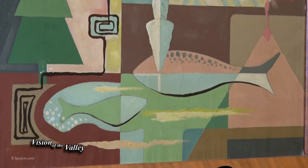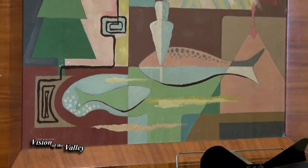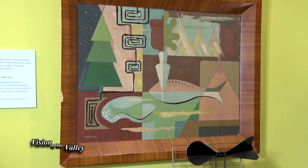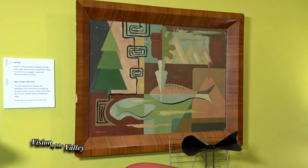And this painting in particular is from our Business and Media Archives WKBN collection. So I think it must have been at their office at some point. It looks very similar to the murals that were at WKBN, especially coming right in the front entrance.